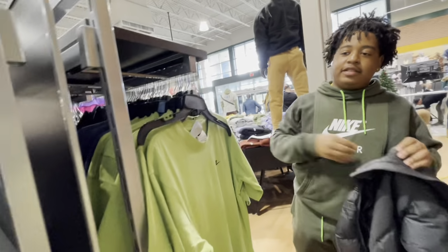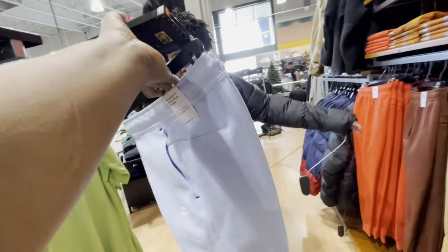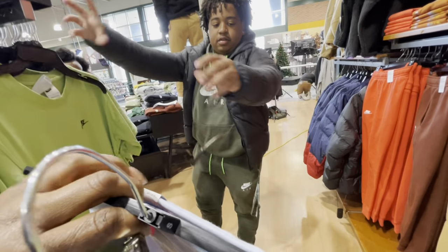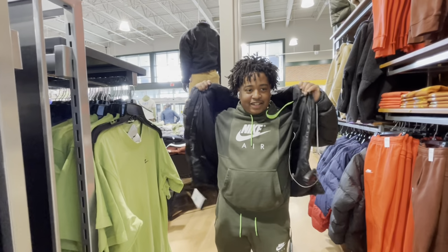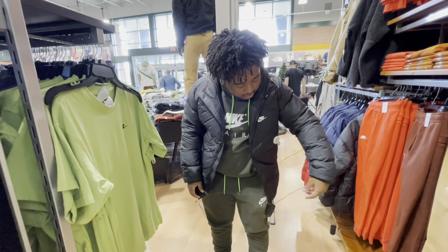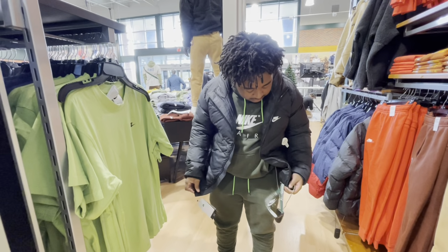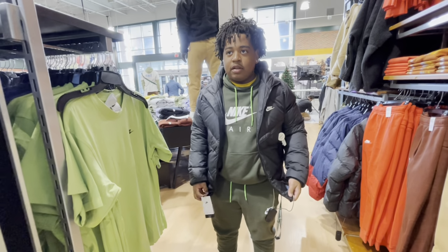Oh, these are Nike Tech shorts, right? How much are they? $700? Cause you know Nike Tech be like. Oh no. That coat looks a little snug. You can't even zip it. Excuse me, try and zip it.